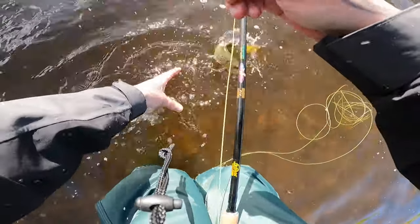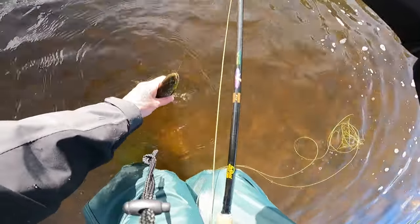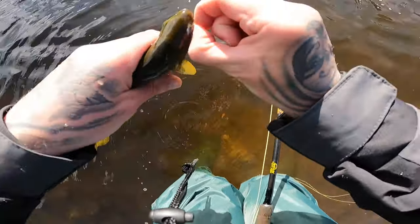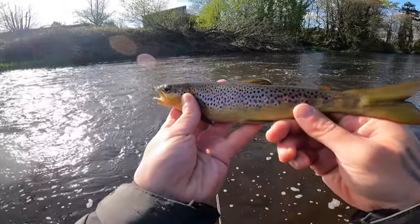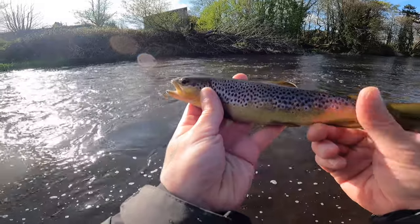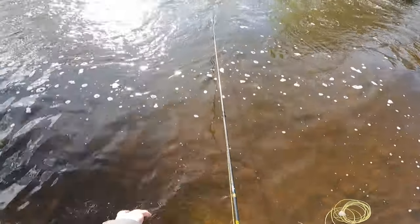Here he is here. Well, that's there he is. Lovely little brownie on the hairs there again. Good fun on the little flooded river. Sitting back here now. Away he goes.